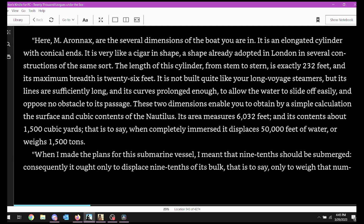It is an elongated cylinder with conical ends. It is very like a cigar in shape, a shape already adopted in London in several constructions of the same sort. The length of this cylinder, from stem to stern, is exactly 232 feet, and its maximum breadth is 26 feet. It is not built quite like your long voyage steamers, but its lines are sufficiently long, and its curves prolonged enough to allow the water to slide off easily and oppose no obstacle to its passage.